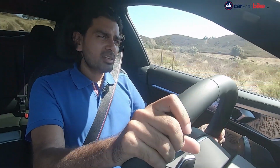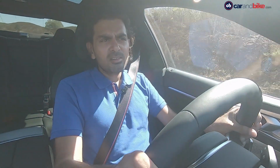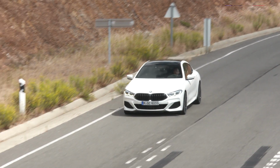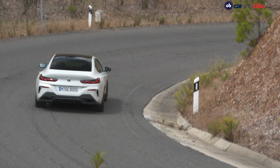What do we get? Well, it is going to be the 840i sDrive, so we don't get the all-wheel drive system either. And frankly, given the kind of buyer that we have in this space and the kind of usage that the car is going to really end up having, to me, that's actually a practical choice. Yes, India will be happy with the rear-wheel drive.